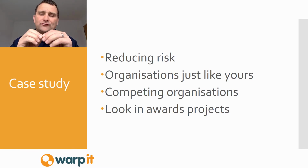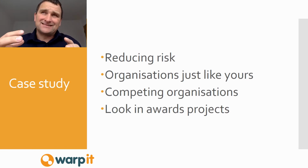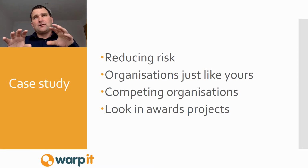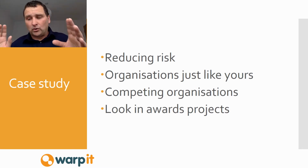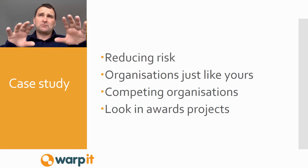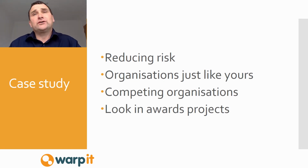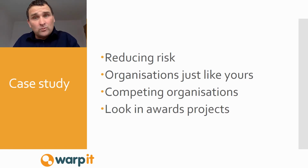Okay, so look for organisations just like yours, same size, same city scenario, city or rural, same estates, like demographics, same sort of buildings, that sort of thing, and see what they've done on reuse. Even call them up, talk to them about it, what problems do they face, how would they get over those problems in the future, that sort of thing. And build a case study up around those organisations. Or you can look at directly competing organisations and say, look, they're doing it, why aren't we?